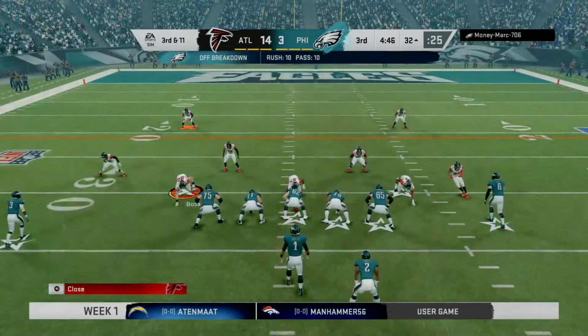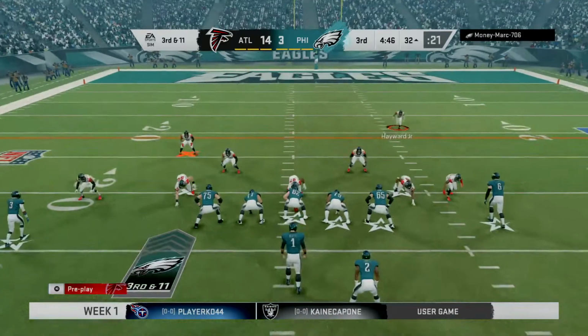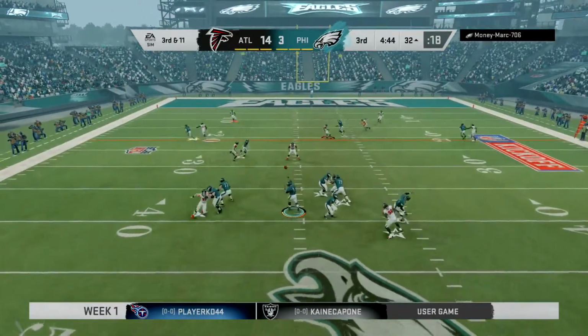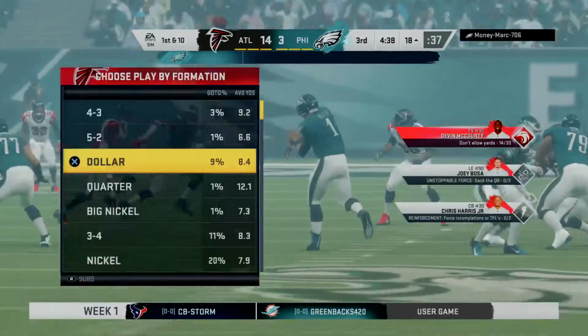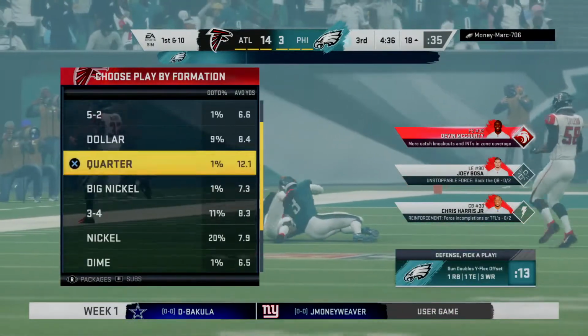This offense in desperate need of a conversion as they come up on third down. Mike 27. Check Mike. Hey, check Mike. From the gun, here's Newton. Oh, a scrap for the football, and he's going to come down with it. And that's going to be good for another first down as the tackle's made at the Falcons' 18.